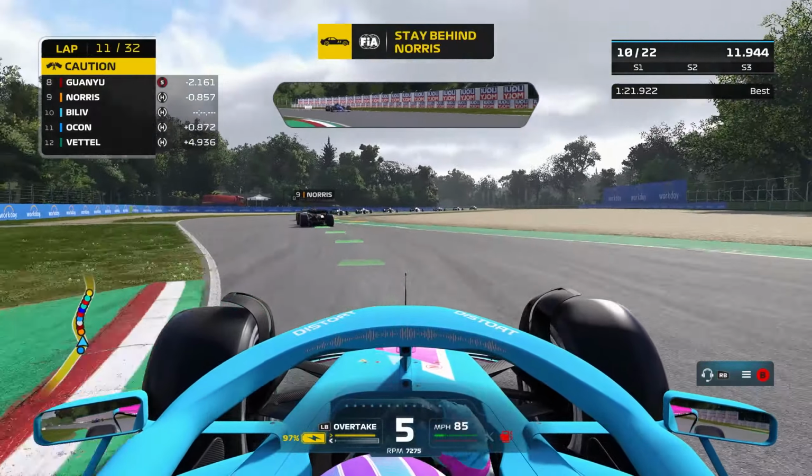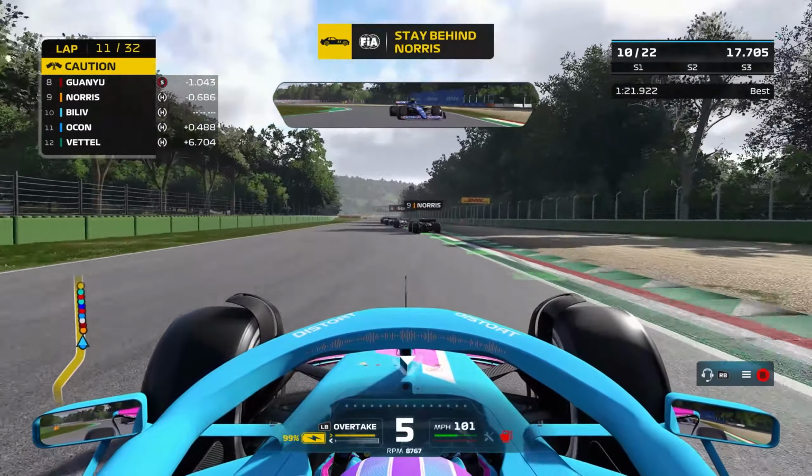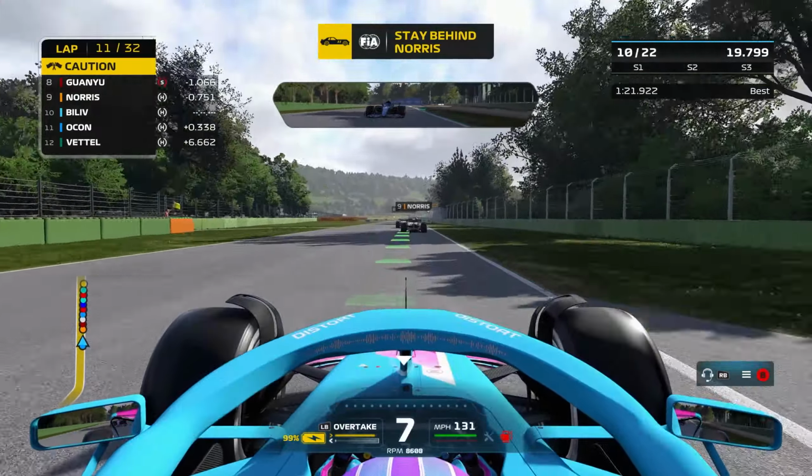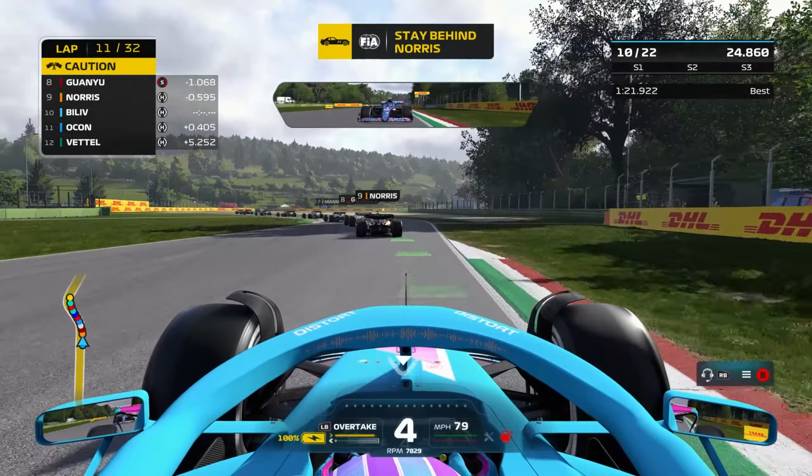Now I've finally caught the end of the safety car queue after going around the whole lap. So hopefully on the restart, we can do pretty well. But I'm not very good at safety car restarts, so I don't know.